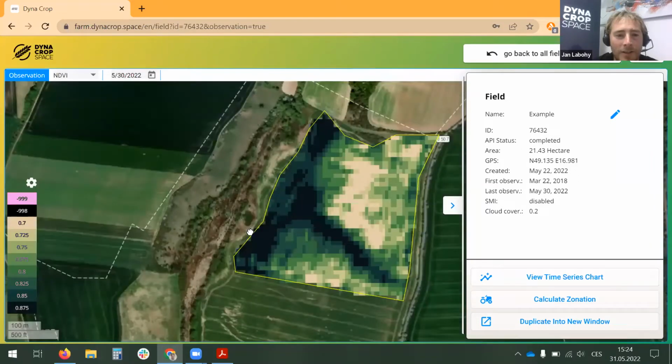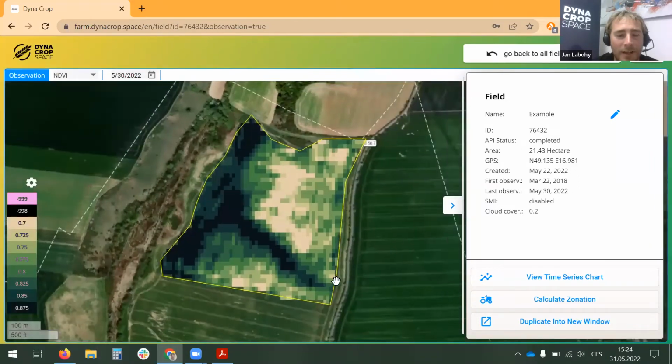And now you can see the NDVI, which is the vegetation index, showing the density of vegetation in the field. The data is from yesterday, as you can see, and there is a variability in the field. You can see that some parts of the field have higher values than other parts.